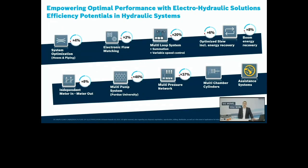about 20% efficiency improvement. And if you further go on, you can think about optimized slews with energy recovery, giving quite some benefit of up to 6%. And also an interesting point is to look into energy recovery from the boom, which is in our experience that we have found in measurements in the range of 8%. When you go into the second line here, you will see that you can do still much more about the efficiency going into more advanced systems. And as you can see here, there's the multi-pump system from the Purdue University going in the direction of 40% savings. There's multi-pressure network studies, which was driven, for example, by the University of Aachen, where we are in a similar range. Yeah. And so there are many different ways how you can optimize the machine.